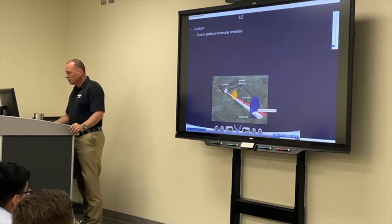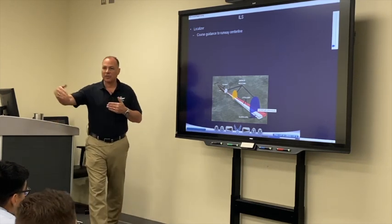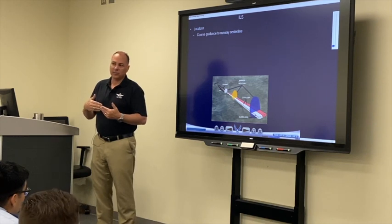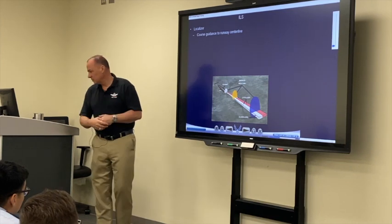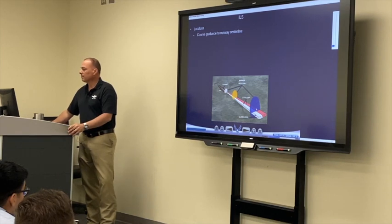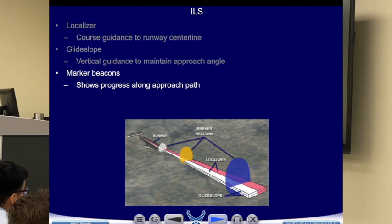These marker beacons show us where we are along that path. Typically, the final approach fix is the outer marker. The inner marker could be the missed approach point or near the decision altitude. Middle could be, most of them don't have a middle, but they usually have an outer marker at least. Glide slope is the vertical part. The marker beacon shows your progress along the path.